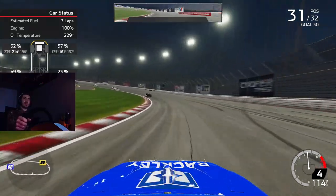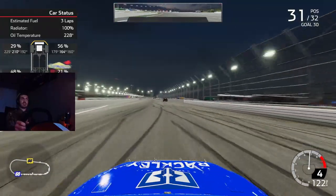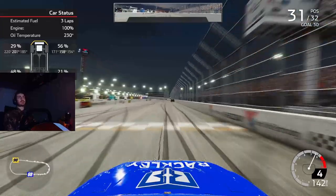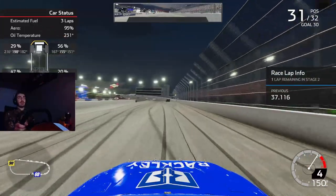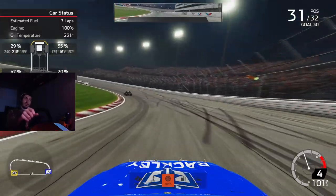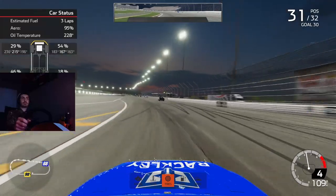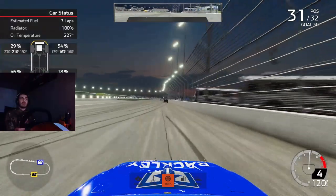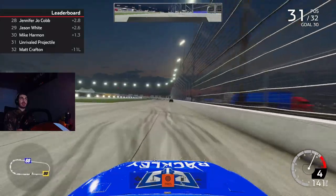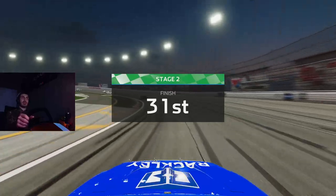So we are drifting it through the corners. I'd probably be spinning this if I was using a different camera view because I'd be overcorrecting it. But honestly, it's not feeling too bad overall, for as loose as the truck is. I even feel like we're catching up a little bit to Mike Harmon up there. Obviously not much, but maybe a little bit.